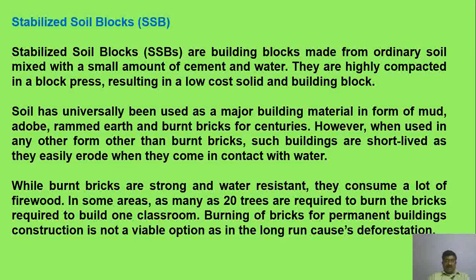They are highly compacted in a block press, resulting in a low cost solid building block. Soil has universally been used as a major building material in the form of mud, adobe, rammed earth and burnt bricks for centuries. However, when used in forms other than burnt bricks, such buildings are short-lived as they easily erode when they come in contact with water.